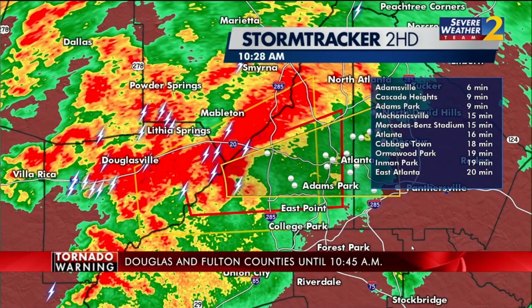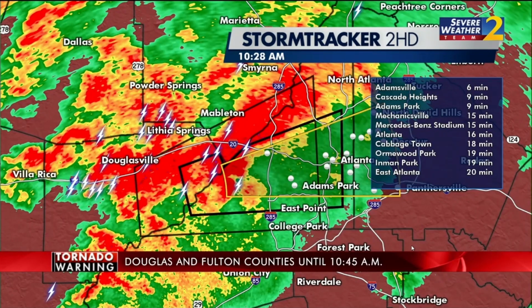As this storm that is likely producing a tornado, now we are seeing signs of that on Storm Tracker 2 HD, tracks to the northeast at about 25. That's going to put some very populated locations here in metro Atlanta under the gun and under the risk for this storm. Moving in toward Cabbagetown in about 18 minutes. Ormewood Park coming up in about 19 minutes. Inman Park in about 19 minutes. We're on for a tornado warning. This is moving toward the area around downtown Atlanta.